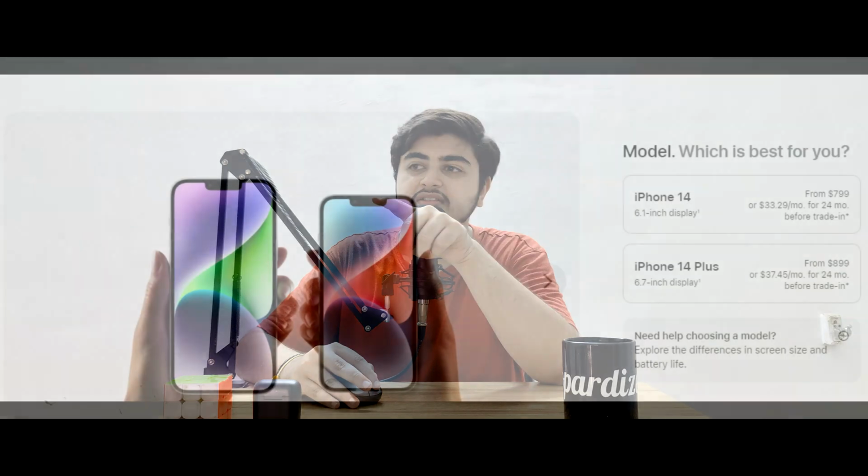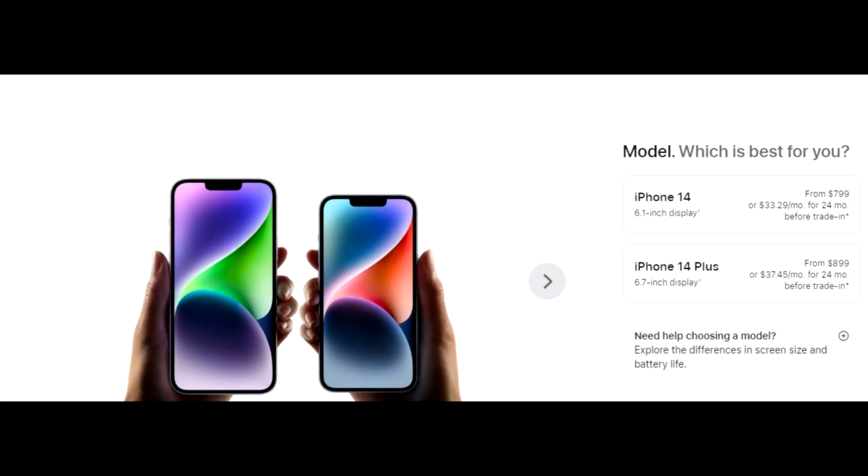I really love dynamic island, and they've named it so well. It's very beautiful, to be honest. It's very good looking, the dynamic island, because they've removed the notch. They're not like, okay, we have no notch, let's put a hole punch. They're not like normal people. iPhone, to be honest, Apple, to be honest. So the 14 is around $800, and the 14 Plus is around $900, and it's available from 16th September.